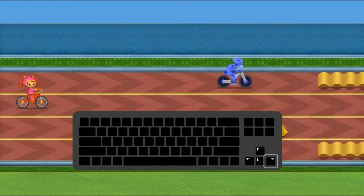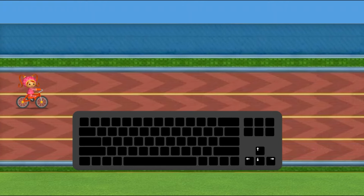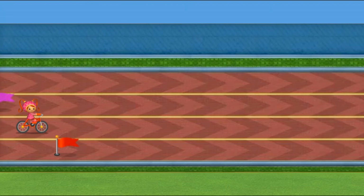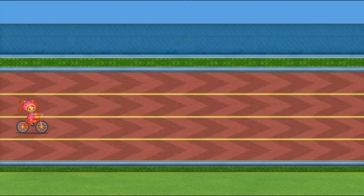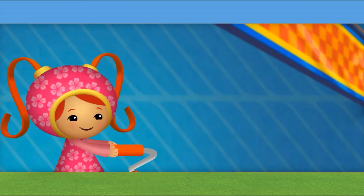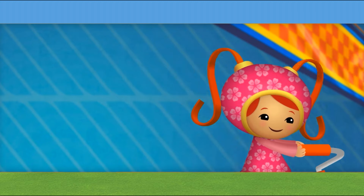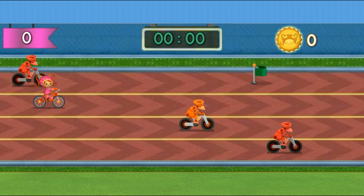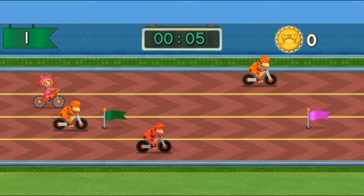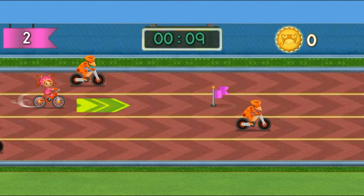Press and hold down the right arrow key to speed up when the lane is clear. Collect as many of these colored flags as you can for the end of the race celebration. That's the starting whistle. Let's get to the starting line. On your mark, get set, go! You collected a flag. Great job. Keep collecting flags along the way!